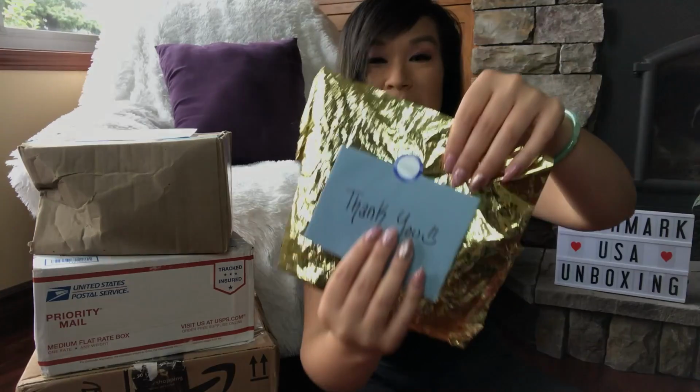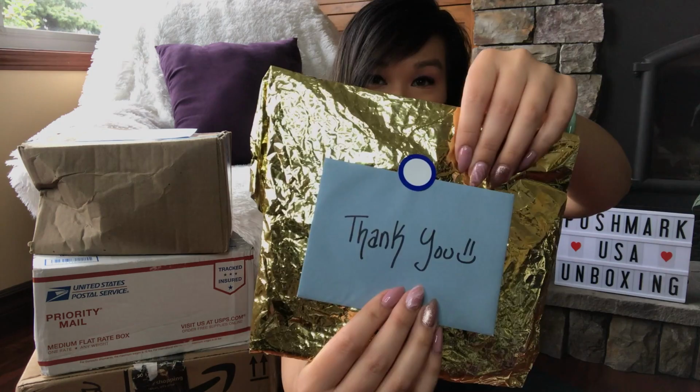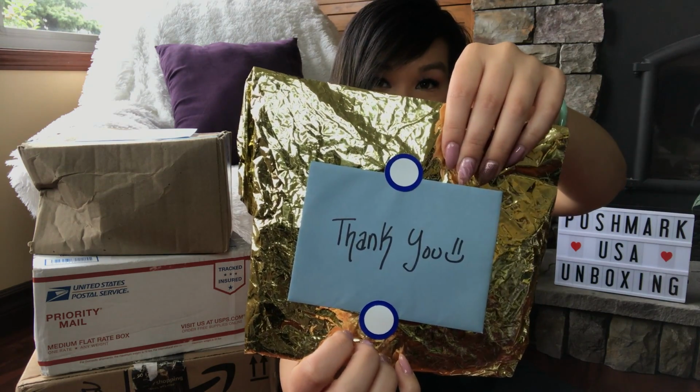Another reason I just love these Poshmark unboxings, obviously I haven't done one before, but I've seen others do it on YouTube, is because I really like to see all of the different packaging that people come up with. So this is what Melissa has done. There's a little thank you card stickered onto the front of the package. This is a little different from typical tissue paper, but it's so pretty.